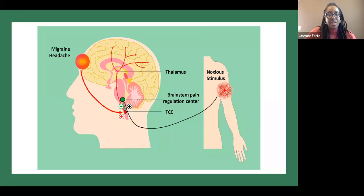This device works a little bit differently. It's a device you wear on your arm, and it stimulates small nerves on the upper arm. You can kind of see, let me bring my mouse over, this area right here is going to provide a stimulus. The message is going to be received by a pain regulation center in your brainstem, and it's going to work by inhibiting the pain signal there and resulting in significant pain relief, which could end your migraine attack. This one is used as a rescue. It's specifically stimulating something peripherally, which makes it different from the other two devices.